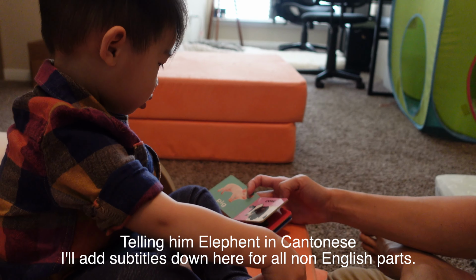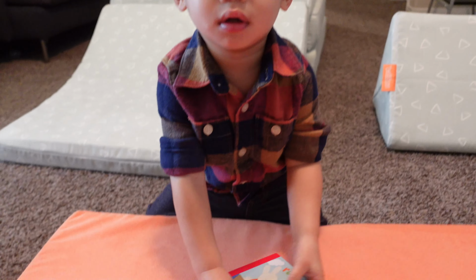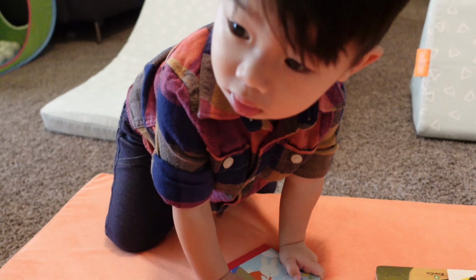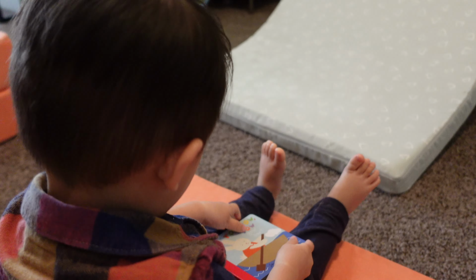Okay, so another one of his favorite type of books right now are the ones from Chick-fil-A. Personally, I think it's because they're small and he can hold them. But the stories are pretty interesting. This one is just the song, Row, Row, Row Your Boat.